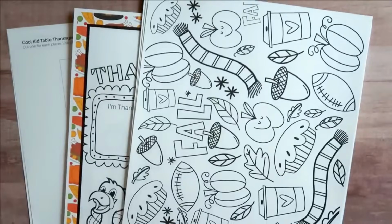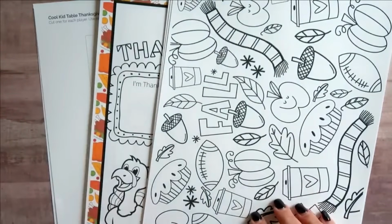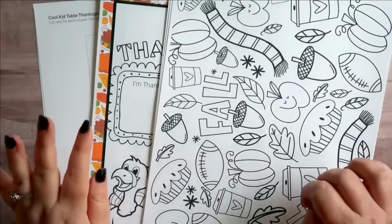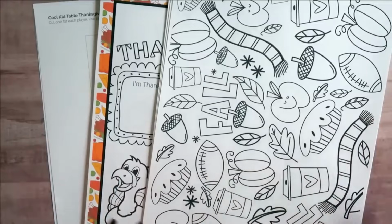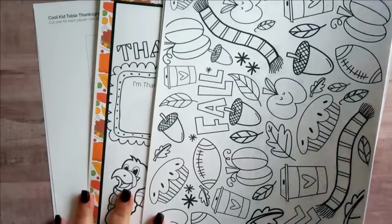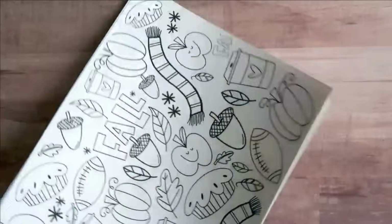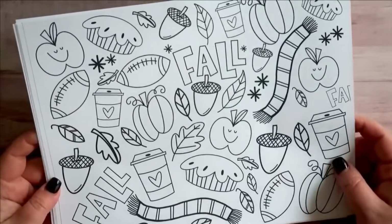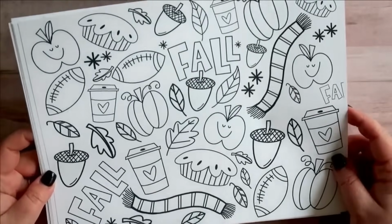I love Etsy for all kinds of stuff, but let's be honest, sometimes when we have kiddos, or even just people in general at any kind of event, we need to give them something to do with their hands. Otherwise they can get a little bit antsy. So I decided to have a couple things for both kids and adults to utilize if they need something to do with their hands. One being this adorable fall coloring sheet. I think this is perfect.